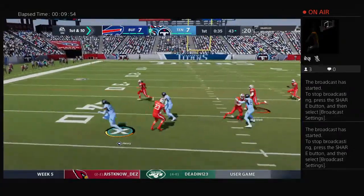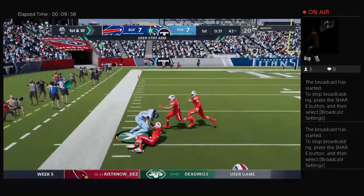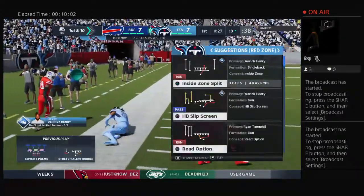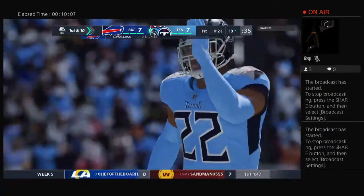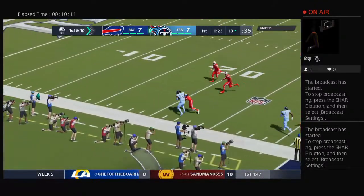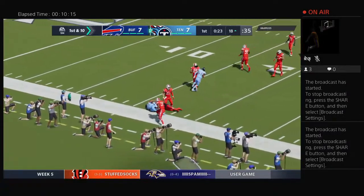A first down carry for Henry. Shoves him aside. Shedding the tackler, and it gives him some room. And they'll wind up getting this one all the way down inside the 20. 2 chunk plays in a row. The last one was over 20 yards, and so is this one. Titans first down. 1st and 10 at the 18-yard line.